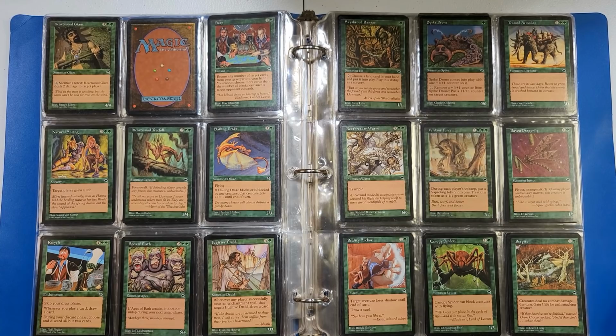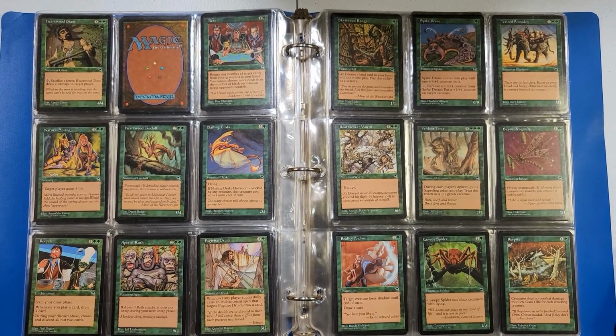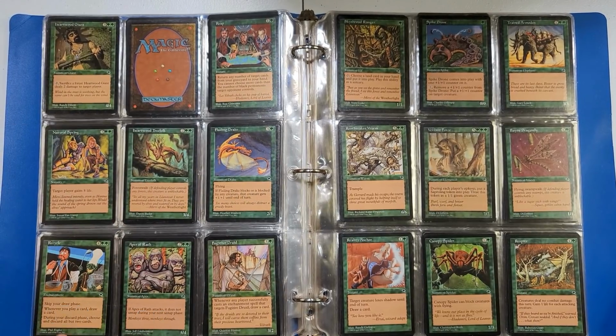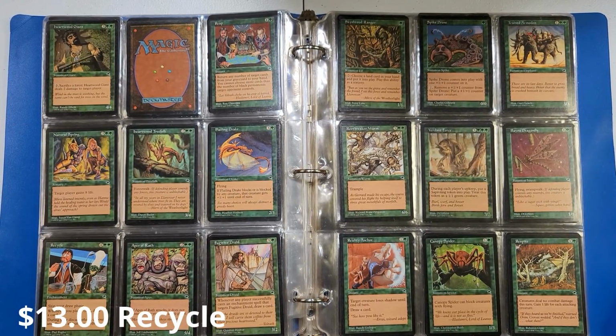During each player's upkeep, put a sapling token into play. Treat this token as a 1/1 green creature. Reap. Reap is on the reserve list. Recycle, I think Recycle's on the reserve list too. Might be mistaken, but I doubt it.